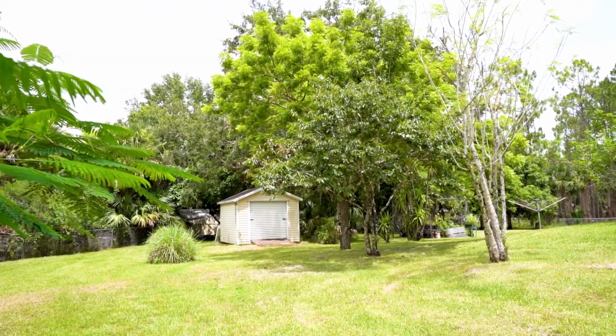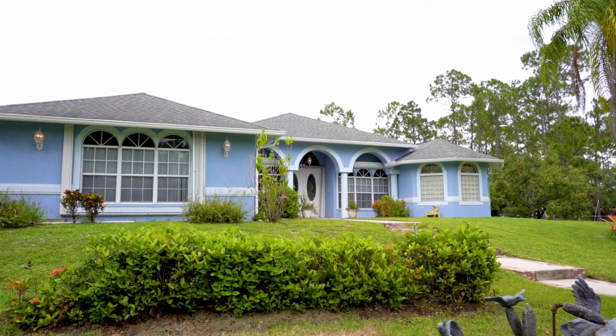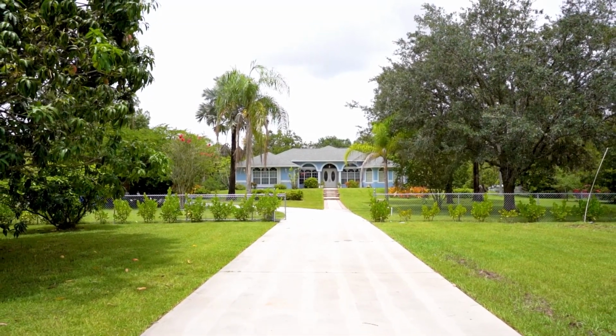So the garage is a two-car garage, and it has a very nice screen that you can keep there and still not be too hot. And it has a door, of course. And then we have all the property completely fenced in, so it's secure.